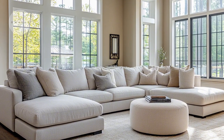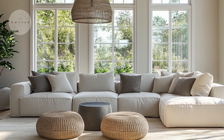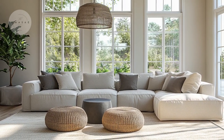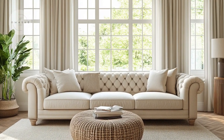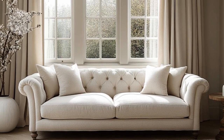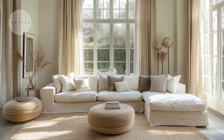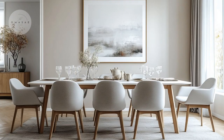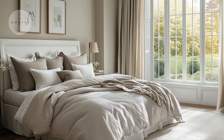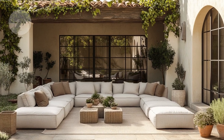Their adaptability ensures that they integrate effortlessly with other decor elements and color accents, making them a smart choice for creating a cohesive and polished environment. Whether used in the living rooms, dining areas, or bedrooms, this palette provides a calming and sophisticated foundation that enhances the overall aesthetic without clashing with other design features.